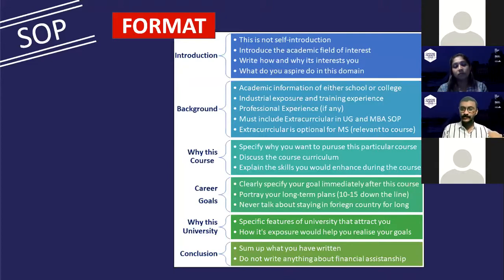And the third part, why this course? Of course, as I told you earlier, this is the paper where you can sell yourself in front of your application viewer. So you should impress your application viewer by saying why you selected this particular program. In that part, if you can briefly discuss the academic curriculum, it will be really good.